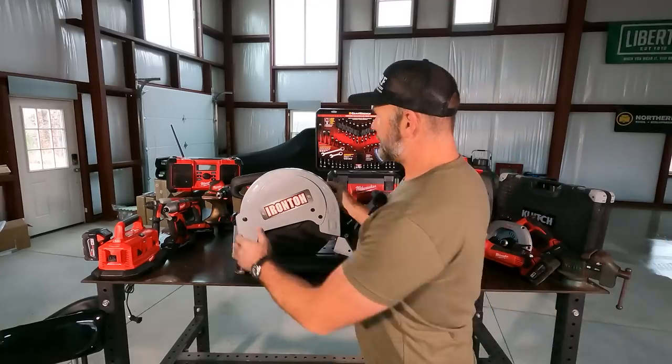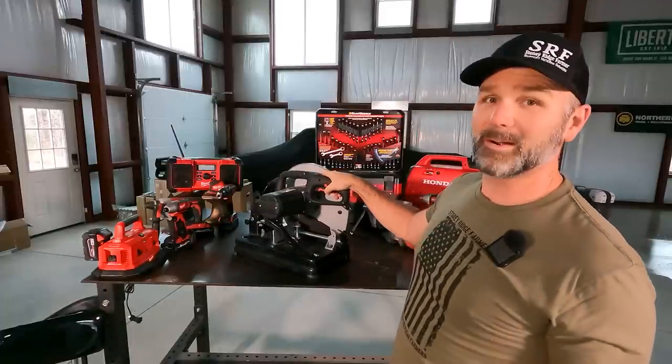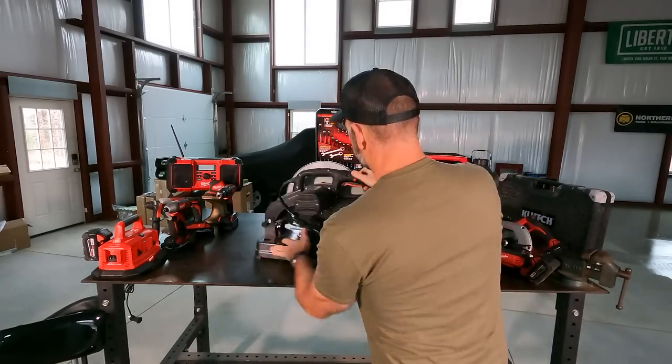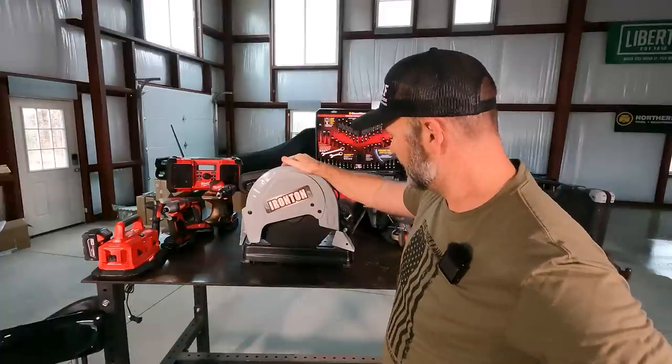Next thing. I have not used this yet because I haven't been in my shop yet. I can't get power up here yet. I'm waiting on my power company to get my power to me. This is a metal cutting chop saw from Irontown. It is pretty awesome. Again, I'll post links to all this stuff down in the video description.